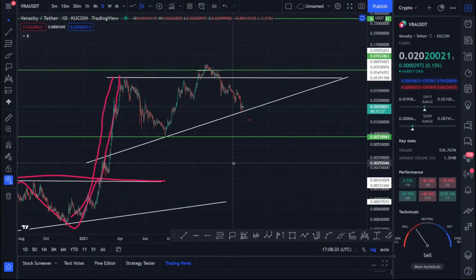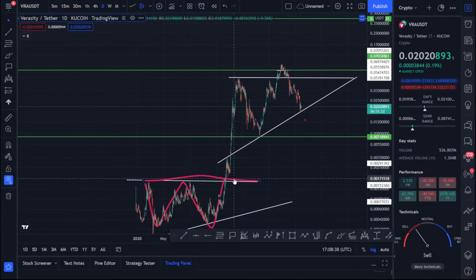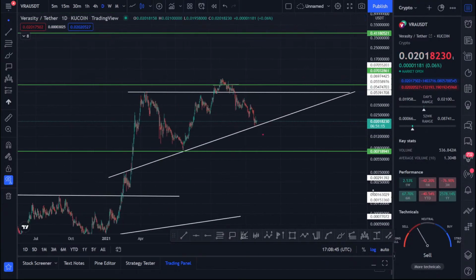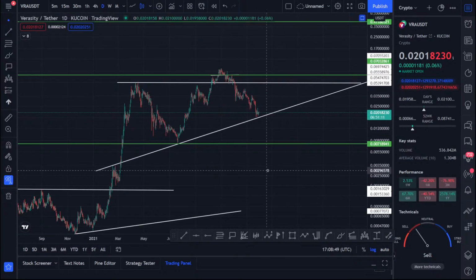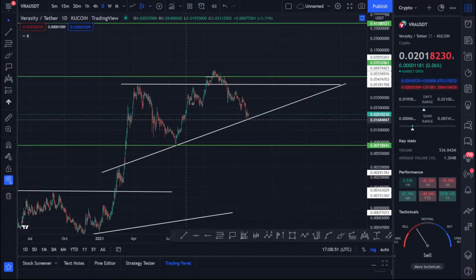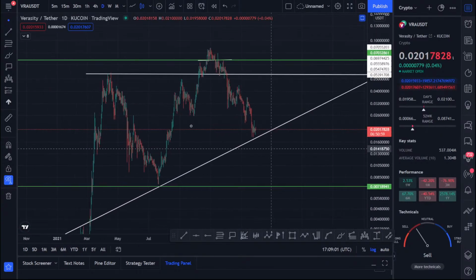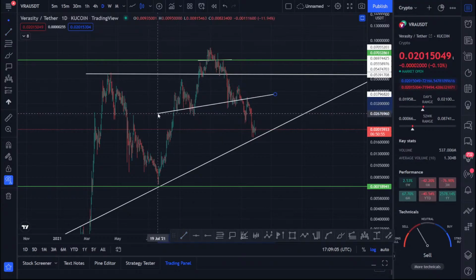Okay, yeah, we covered this before, and let's see what it's doing now. So Varsity is basically creating a similar pattern to Bitcoin at the moment, where you have the higher high, and then the lower high, and it's making good progress because it was in this kind of formation where it had this.